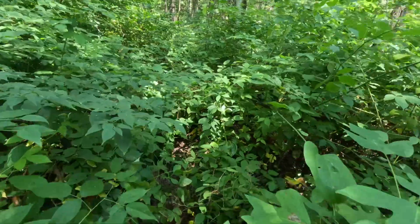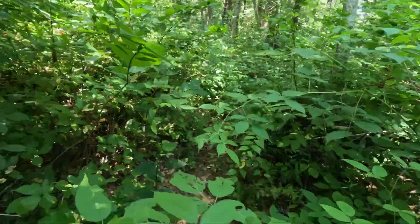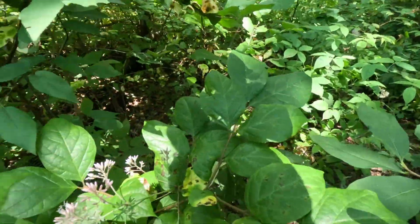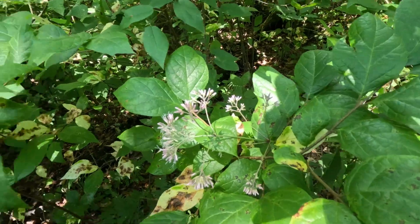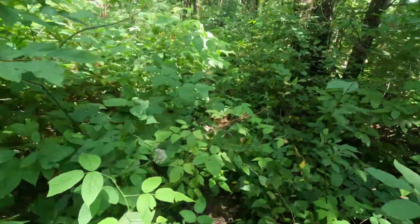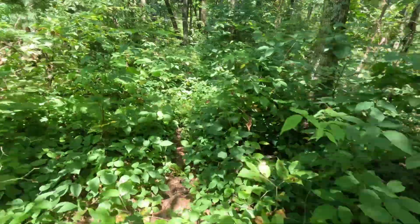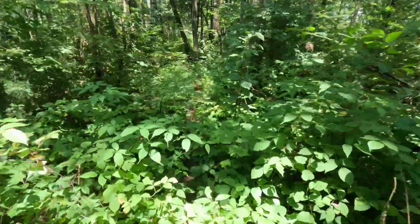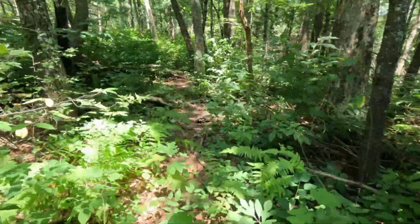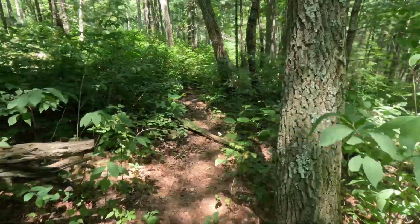This is unfortunately what a lot of the trail looks like, and all of these are briars and thorns. We do have some pretty wildflowers, and there are a bunch of wild berries and stuff, but this is unfortunately what a lot of the trail looks like. So this is not hiked very often nor maintained very well, so we'll see what kind of bites and critters I get on me when I take a break and stop for the night.